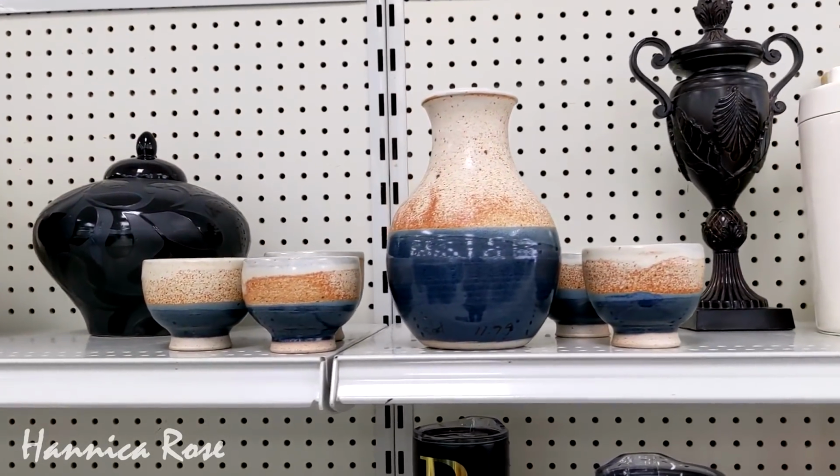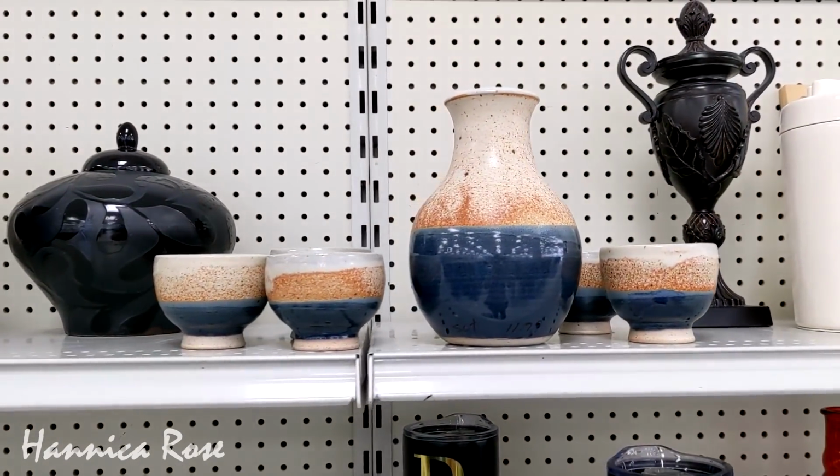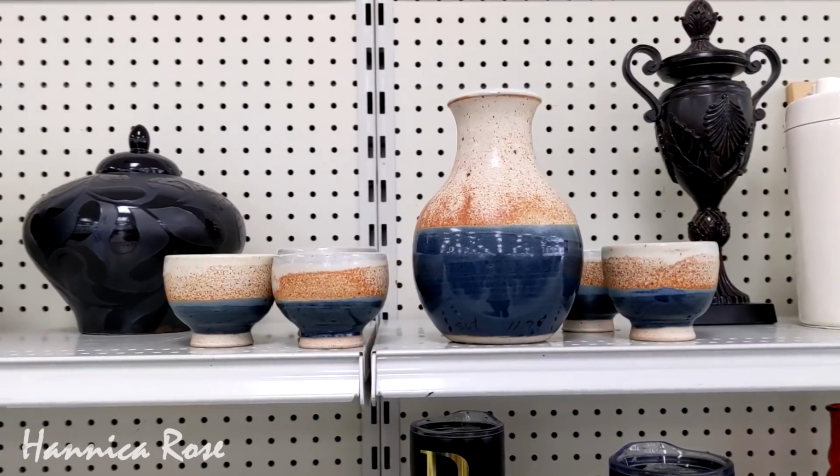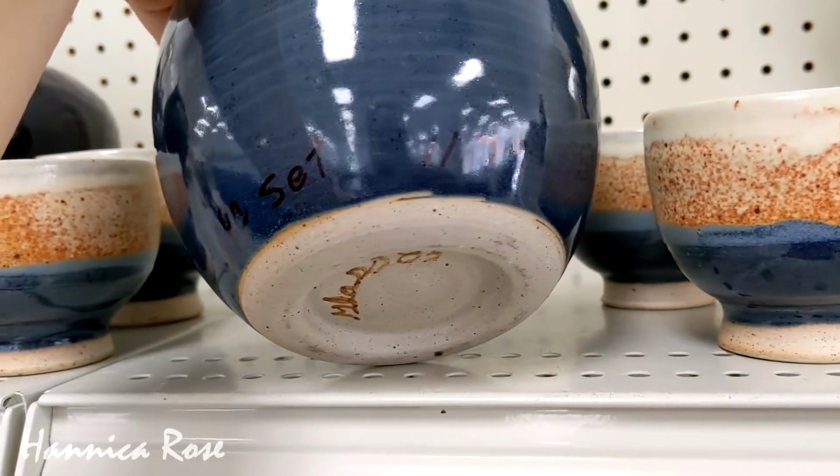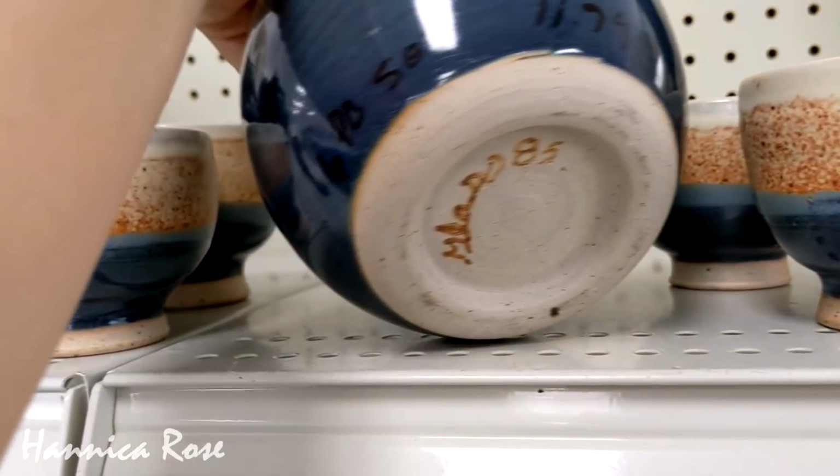So I really liked this 6-piece pottery set that I'm showing you right now. I think if the colors were a little bit more neutral toned, I probably would have purchased it for my home. I did think it was a great deal at only $11.99 for the entire set.